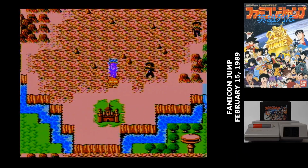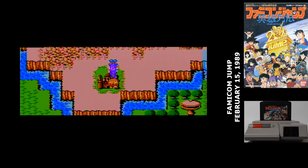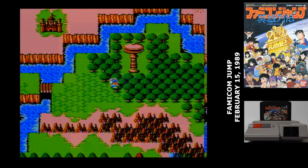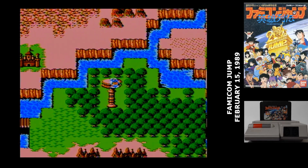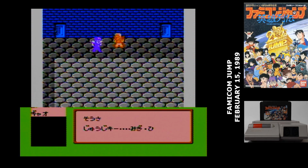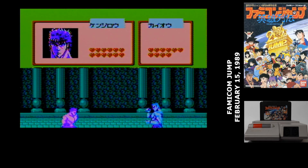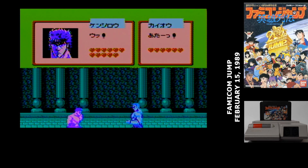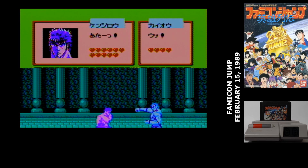Once you've recruited your team, you head over to this castle. You're not allowed to enter anything until the appropriate story events have been triggered, so you could come here before this, but you just walk on top of it. Here you're recreating a scene from one of the early arcs of Hokuto no Ken, and you experience the next problem with Famicom Jump. A lot of special sequences throw you to minigames, and the minigames are even worse than the regular game. Here we have a fighting game where you hit A to punch and B to block, and that's it. It's trivially easy.